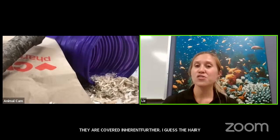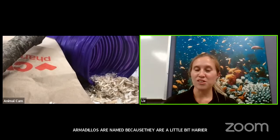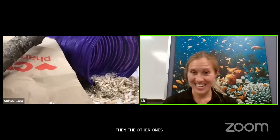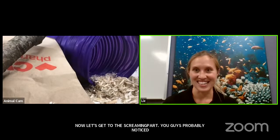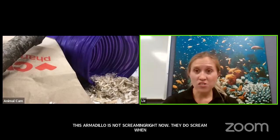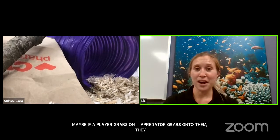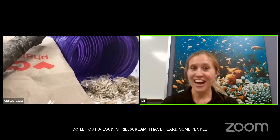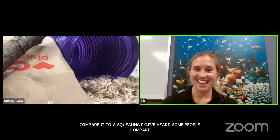Now let's get to the screaming part of the name. You guys probably noticed that this armadillo is not screaming right now because you can't hear him, but they do scream when they feel threatened. So maybe if a predator grabs onto them, something really startles them, they do let out a loud, shrill scream. Now, I've heard some people compare it to a squealing pig. I've heard some compare it to a screaming toddler. It is very loud. It is very surprising to come out of an animal of this size.